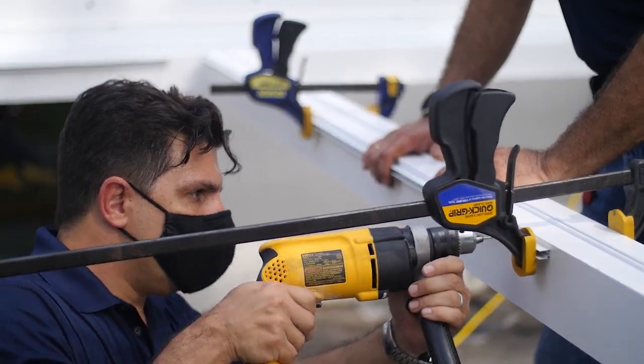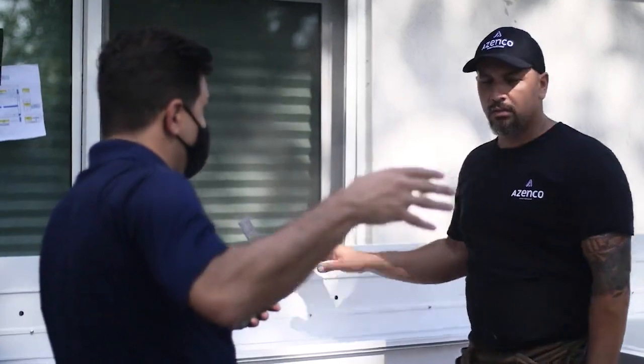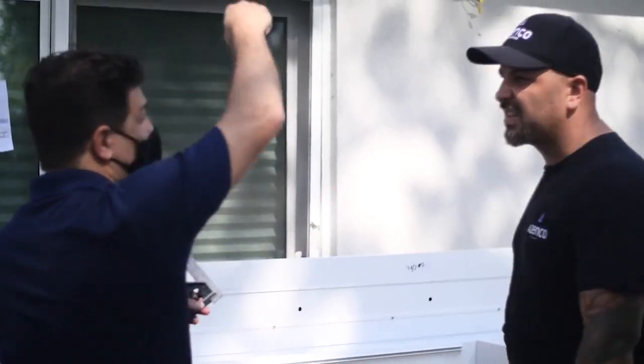Show Pros sells Azenco pergolas because Azenco provides everything that we are looking for our customers here in South Florida. At Show Pros, we've seen a lot of aluminum structures come and go in the marketplace. There are a number of competitors to the Azenco product, but in our opinion, there is no comparison.